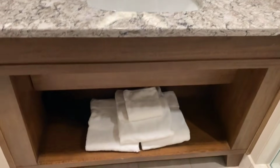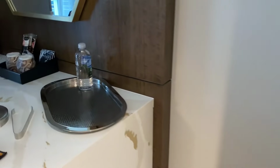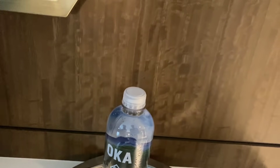And the towels at the bottom. And what else? Coffee. What kind of coffee do they give you? Well, they give us a nice little French roast. Oh, it's not Starbucks. You think it'd be Starbucks? The Starbucks downstairs, but it's not. It's something. And this is the water. All right, guys. Okay. Coffee.